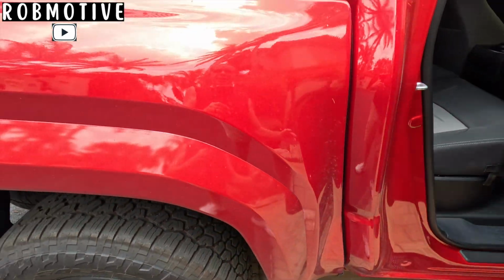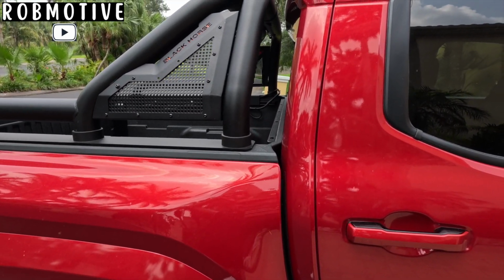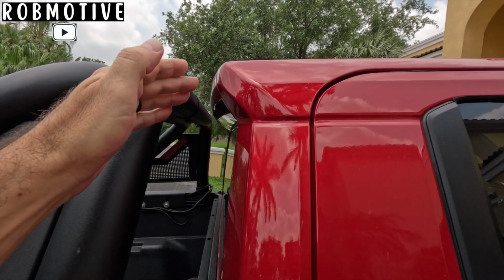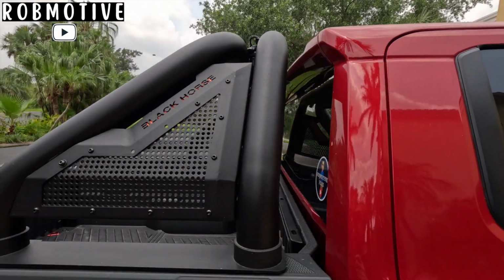Moving on around the truck, obviously it did not come with the sport bar. That is something that I added. It does come with this extension, if you will, of the cab area for more headroom. Gives you a spoiler kind of look off of the back. Not sure I'm a big fan of that.